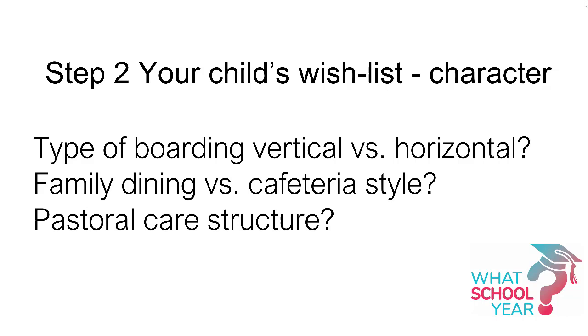Again, the pastoral care structure. Are there matrons in the school who look after the children in the boarding house? How does the tutor system work? How does the housemaster, housemistress system work? So investigate that pastoral care structure, because that's going to be your link as a parent with the school. If you're worried about your child, who are you going to go to ask for help? So looking at the pastoral care structure when you're researching schools is very important, and is it going to give you the reassurance that you need, particularly if you live abroad, that you've got someone at the school that you can contact if you're worried.